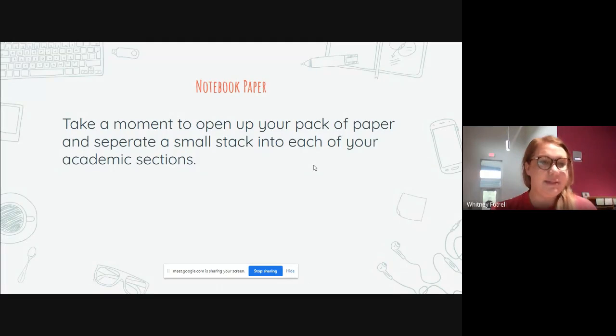All right. Next up is notebook paper. Each of you should have one pack of lined notebook paper. I want you to take a moment and open that pack of paper up, and I want you to separate a small stack into each of those academic sections. So it should be divider, paper, all the way through. Okay. I'm going to give you 2 minutes on the clock. Go ahead and open up that paper and divide it into all of your sections.